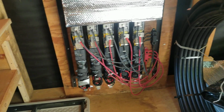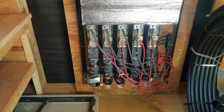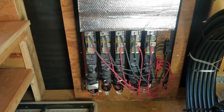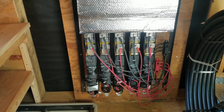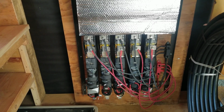And they have been paralleled now for many, many months. And so we've got a good equalization going on all of the packs. And all of the BMSs are the same. And I do have active balancers as well.